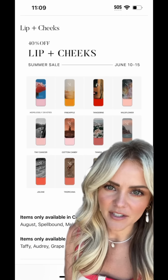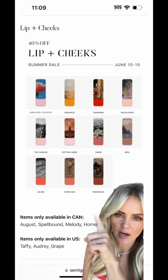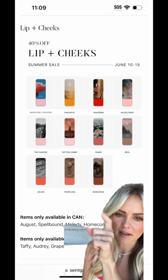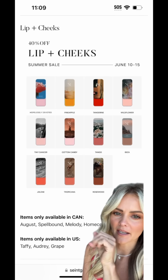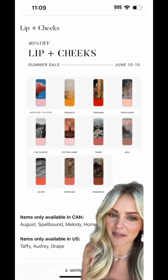They also have some 40% off lip and cheek colors. Here are the ones that are on sale. I love Rosewood and I love Tropicana. There's a couple other really good ones. Oh, and Ibiza lip liner. These are great. Here we have Pineapple, Tangerine, Tropicana, and then we have Rosewood.